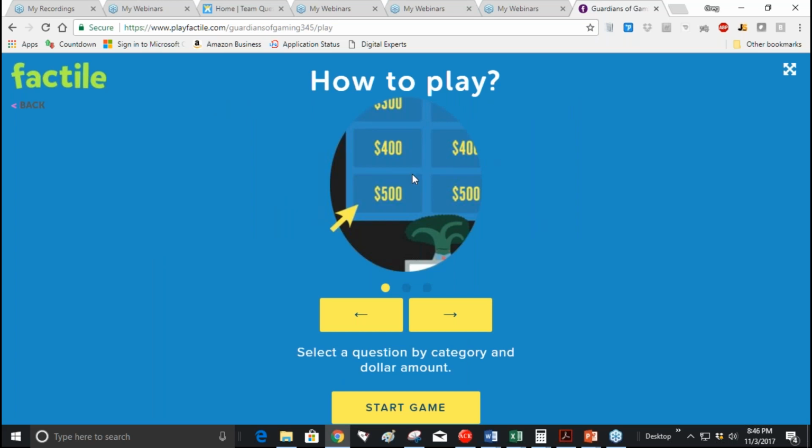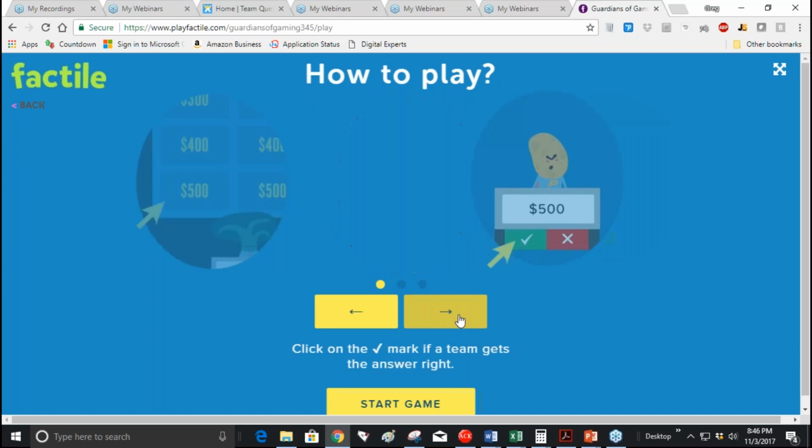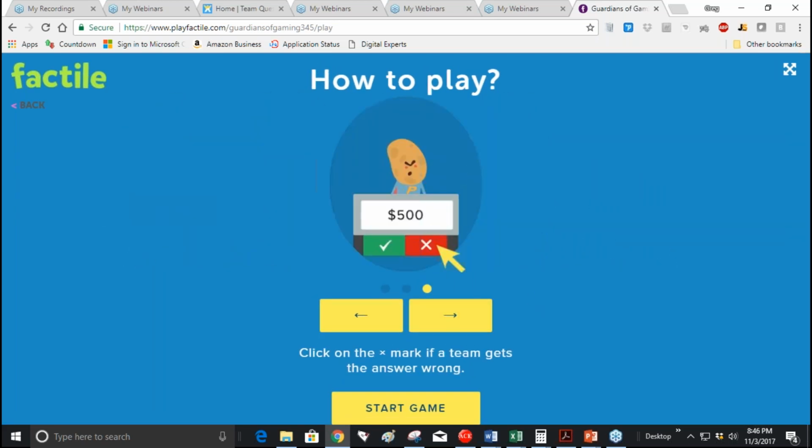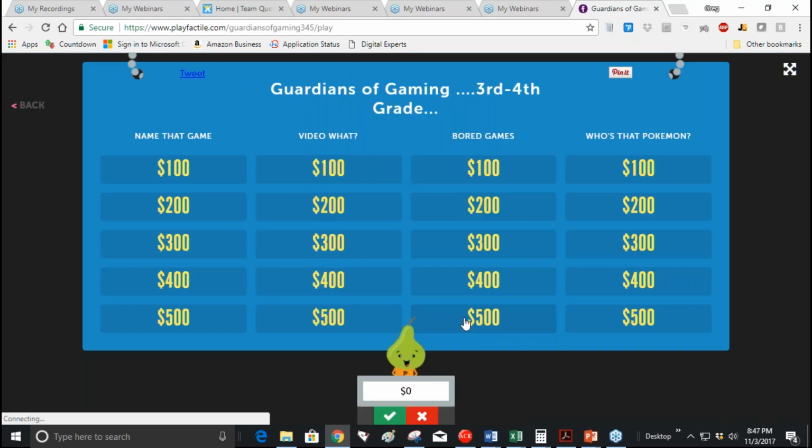Now in this section, the first time you go through it, it's a good idea to click through, and it'll explain a little bit about how this works and what all the buttons are on the game. But again, once we get into it, it's not really going to matter that much. So this is what the game looks like. This is the screen that you would want to project on an overhead screen through a projector of some kind that you may have in your classroom, or have access to.